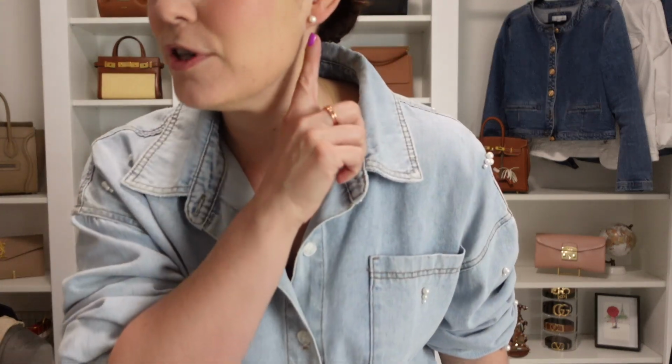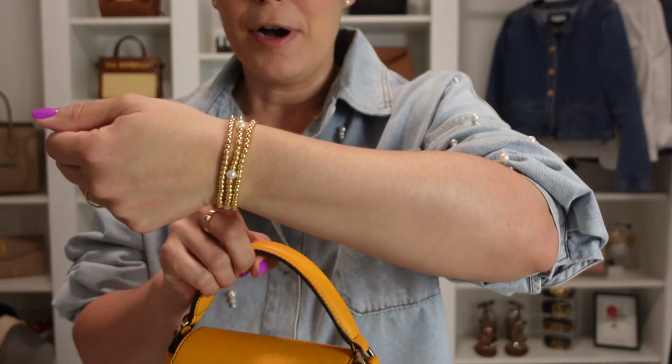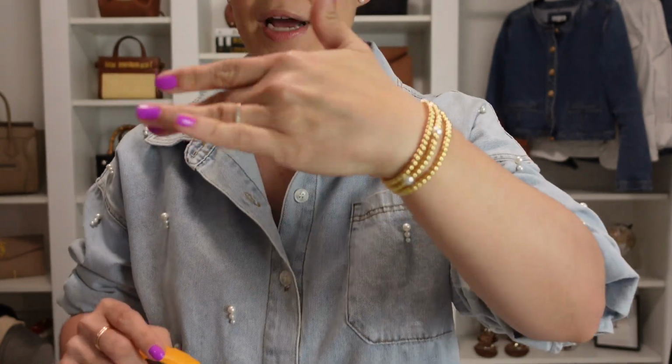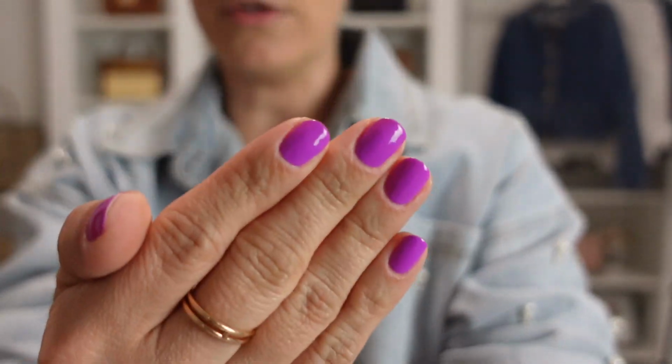Accessories, very simple, just some little pearl earrings, some little golden pearl bracelets, which I also got from the same boutique. My wedding band, which I've been loving wearing without my actual wedding ring. My little Hermes, very simple ring. Also, how cute are my nails? I do plan on doing a nail polish collection in this video too, so we'll get into that a little bit later.